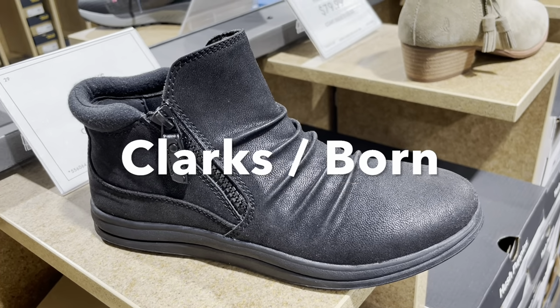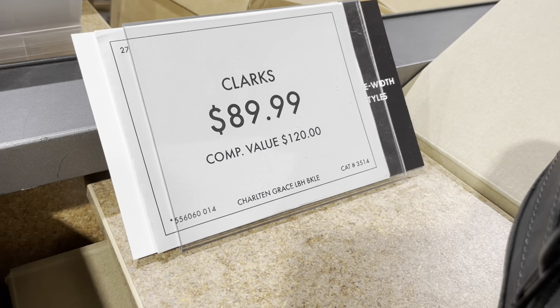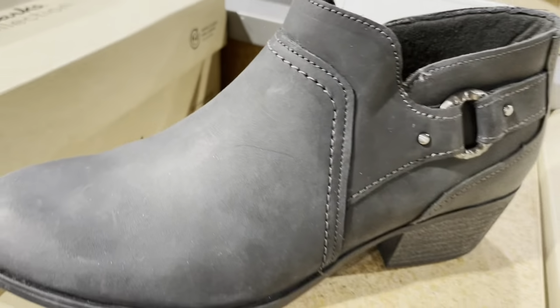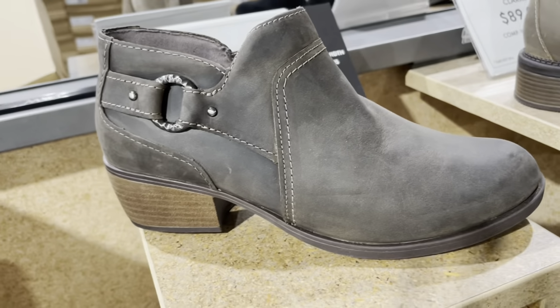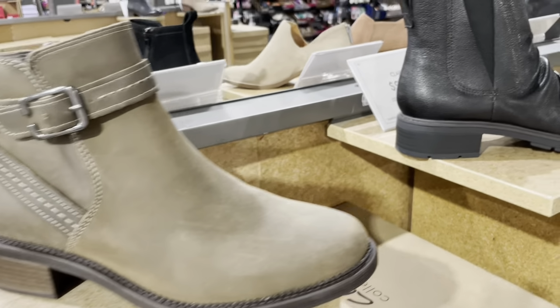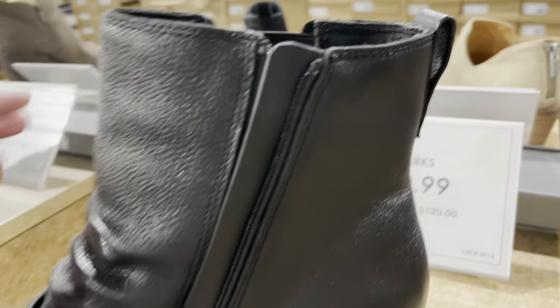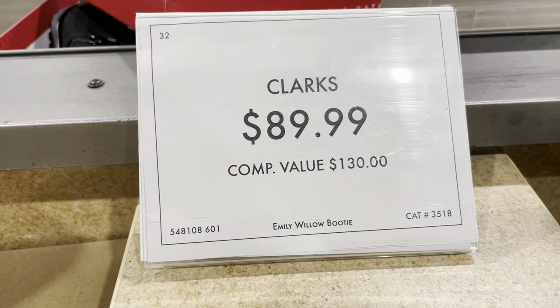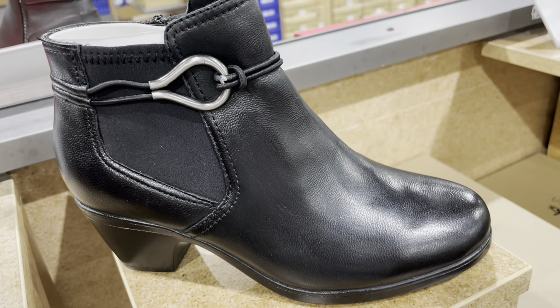Now let's check out some of the Clarks boots. This one is available in two colors. It has ruched accents and a side zipper. This boot is available in two colors. It has a round toe and a stacked heel. Here's a pretty red boot with some ruched accents on the front. This one has a stretch loop accent and it's a leather upper.